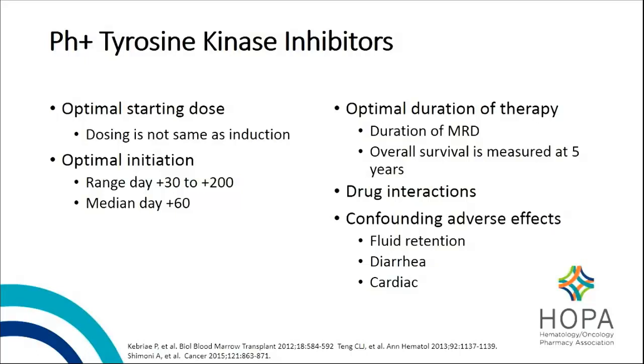With this disease, you can definitely monitor for MRD, and potentially detect it early, or just continue using it as your monitoring parameter. For duration of therapy, overall survival is usually looked at as 5 years here, so you potentially could continue this for 5 years and then discontinue the drug.